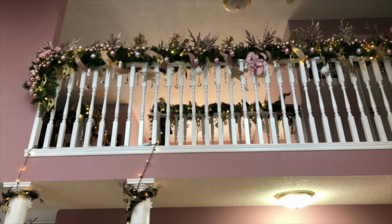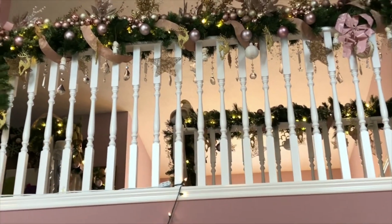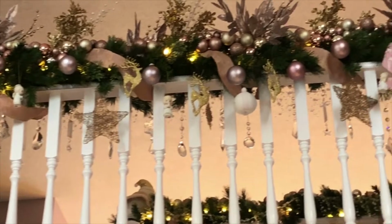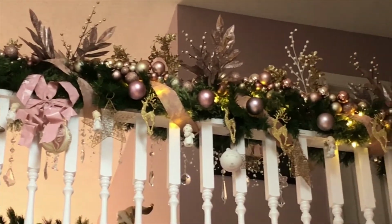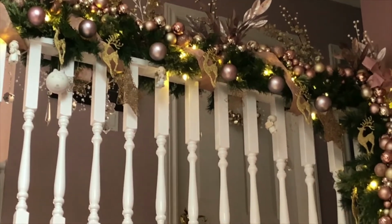This gives you a quick peek of the garland overlooking our living room. Again, so pretty, wrapped in ribbon, lots of picks, lots of pretty balls, and a few precious moments.